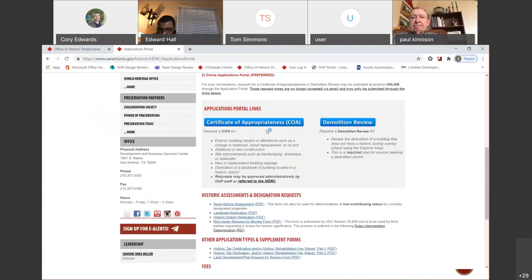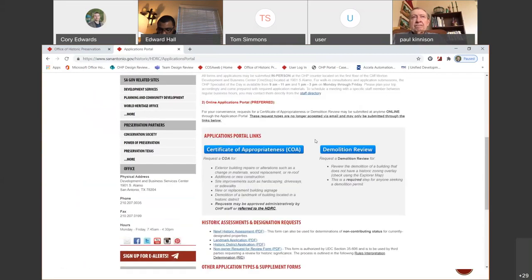Because most of our requests are COAs and demolition reviews, those are the two options for the portal at the moment. We are hopefully someday going to expand this to all of our application types, which would include the tax verification process and district designation. But for now, it's just these two options. So to apply for a COA, you would just click this button.